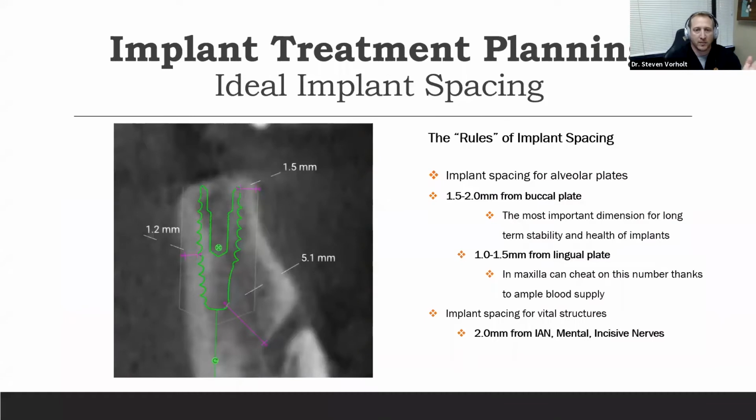So when we're talking buccal lingually, so you have a cone beam, so now you can see in the third dimension, we're going to be talking about the buccal plate. And the buccal plate is sacred. And one of the first things you learn when you start doing implants and you start doing extracting and grafting is you need to take teeth out atraumatically, because that buccal plate is not hard. It's easy to lose and not easy to regain.